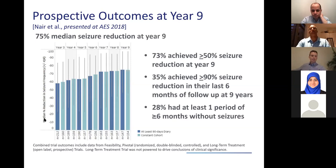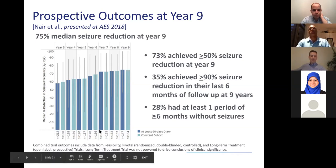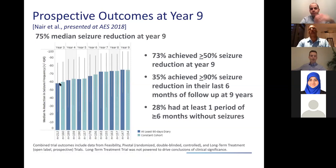So you can see the median % reduction in seizure frequency is right here. And you have the number of patients right here. And you can see that going year by year, you're continually getting more and more patients with a significant seizure reduction. And these numbers here are pretty striking, right? Almost 1/3 of the patients had at least one period of more than 6 months without seizures. You've had 35% of the patients achieve greater than 90% seizure reduction in their follow-up. So again, we can do better than just a patient continuing to try another medication and continuing to seize.